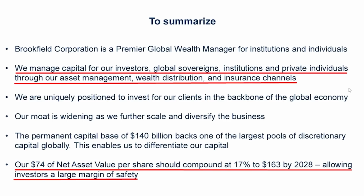At the bottom, Brookfield also says that they believe they have $74 of net asset value per share now, which should also compound at 17% annually to $163 per share by 2028, allowing investors a large margin of safety. So Brookfield does still believe that their shares are very cheap and selling well below net asset value.